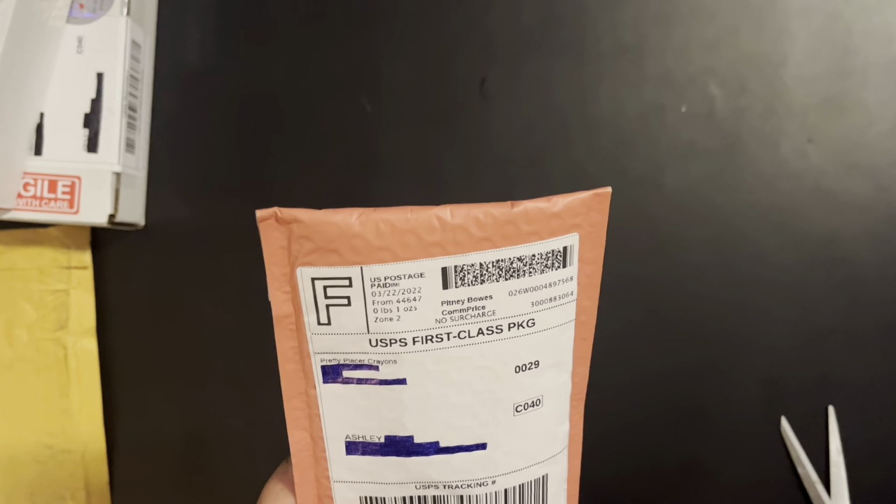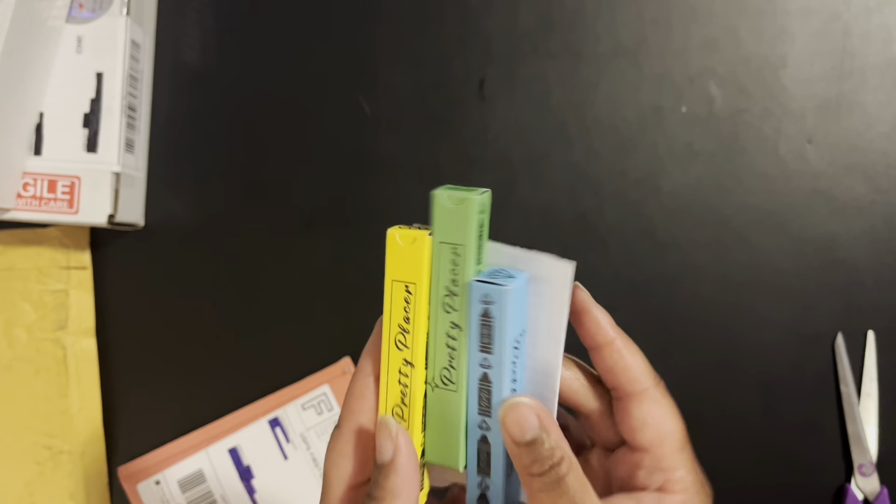All right, we'll go with this one. This is from Pretty Placer Crayons. Do you guys know what Pretty Placers are, or have you tried them? This is my second order from Pretty Placers. I have ordered from them before. My first order, I bought like a scent-free thing from them. First, let me show you what it is. So Pretty Placers are those crayons.